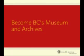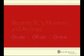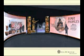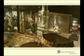This calls for major initiatives on-site, off-site, and online. Central to our vision is the need for spaces and technologies that inspire visitors, protect our collections, and allow our work to flourish at the museum and archives, and to expand to locations across the province. Achieving this will enhance our reputation as an innovative institution, one that is emulated the world over.